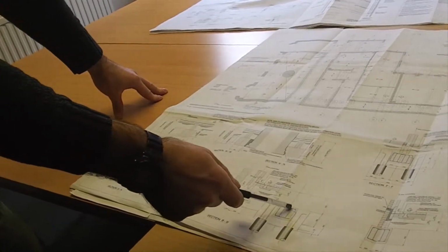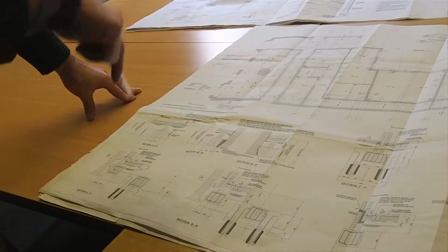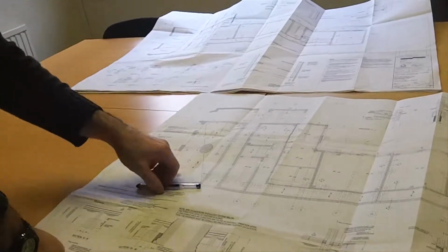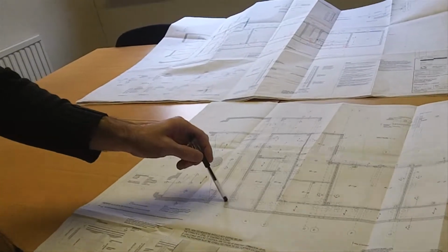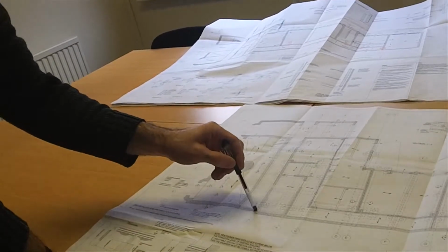And then there's a reinforced cage, a metal cage, all the way through the foundation. This is looking down on it. So these are all your piles, and see the pile cap? This one's cast over the top of it.